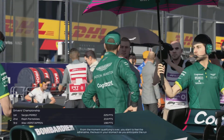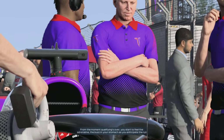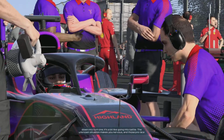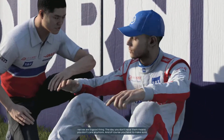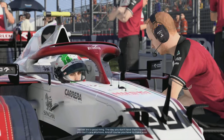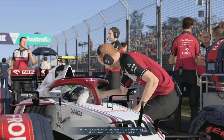Well, from the moment qualifying's over, you start to feel the adrenaline in your body build up and the buzz in your stomach as you anticipate the rundown into turn one. It's all a bit like going into battle, and the unknown situation makes you nervous. Those pre-race nerves are a good thing. The day you don't have them means that you don't care anymore. And of course, you have to make sure that all the procedures are second nature to you so that they're not taking up too much of your capacity.